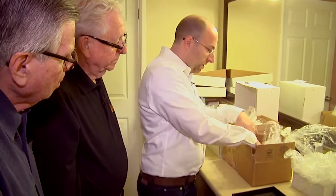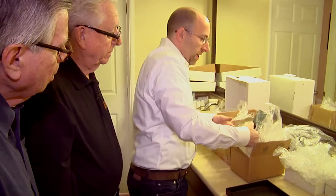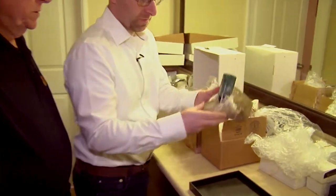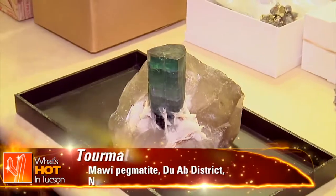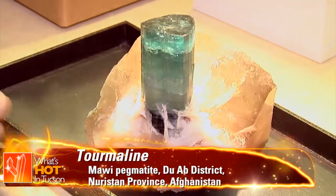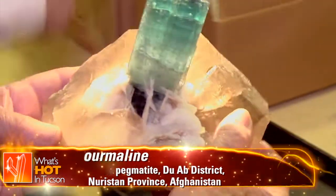This was a famous piece that was shown in the 90s. In the early days of Afghanistan, it came out. Oh, my goodness gracious. Isn't that lovely? What a nice piece, with a background of morganite. Yeah, go ahead. Oh, that's beautiful.